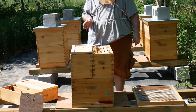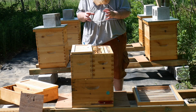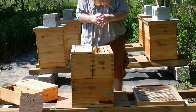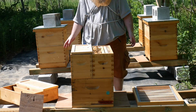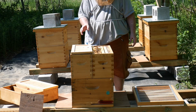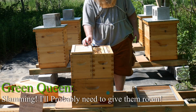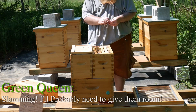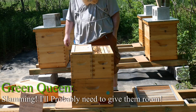And bee space is a concept which dictates bees like to be in tight space but not too tight. If they have too much room, they'll start making burr comb everywhere and making a huge mess. So that's why there's specific spacing between each frame. This partition basically restores that.